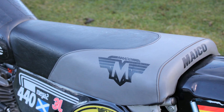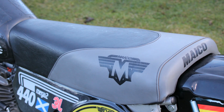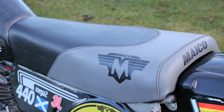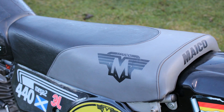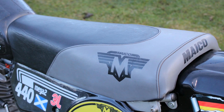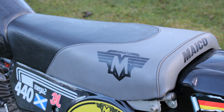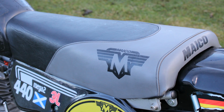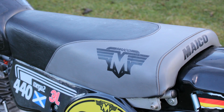Now this particular seat on Kevin's bike is a standard Maico item, although naturally it has a new style seat cover fitted, which was supplied by Alan Reed at MXM Graphics, who also supply many other decals and parts for these old school Maicos.